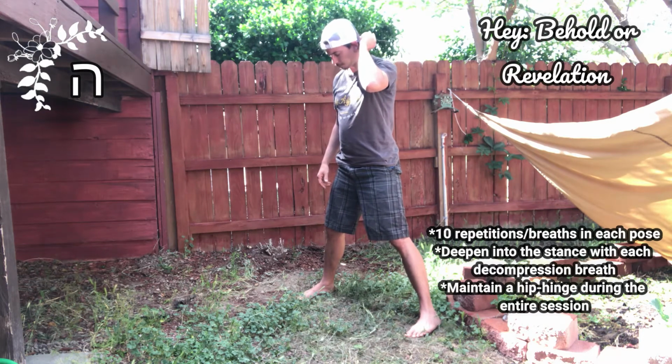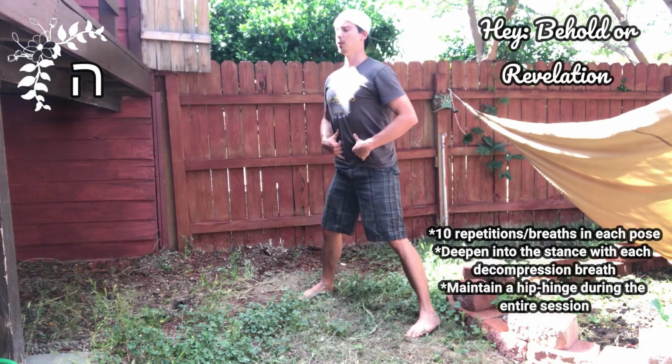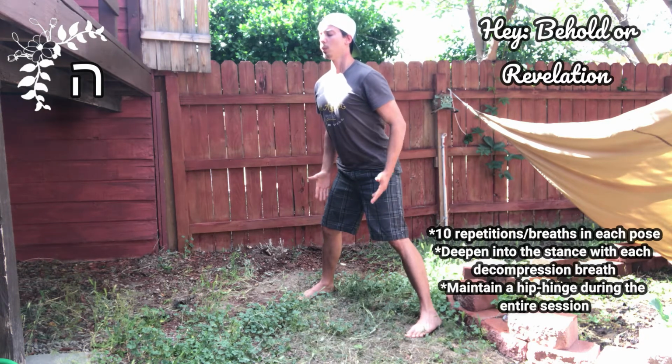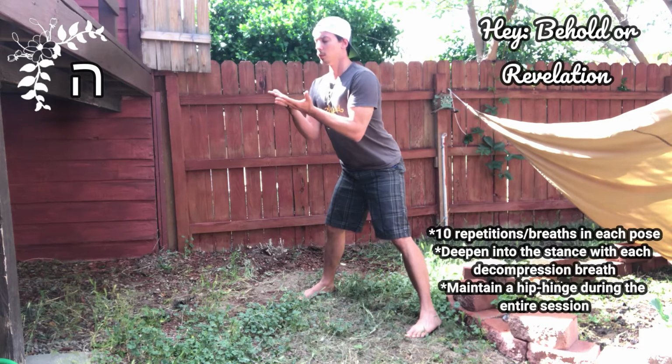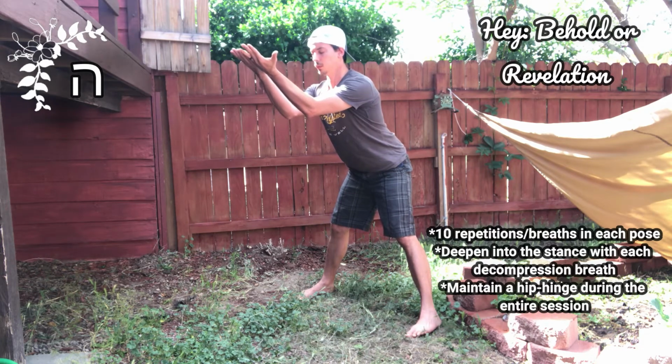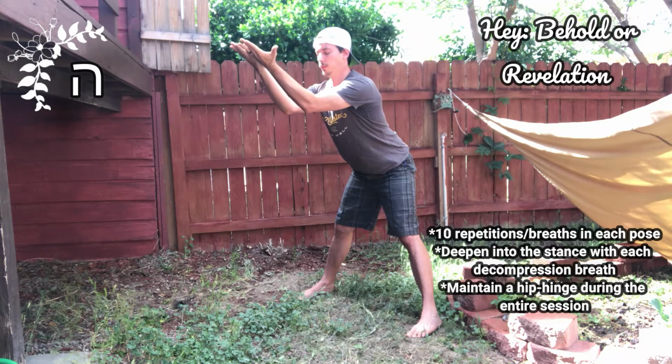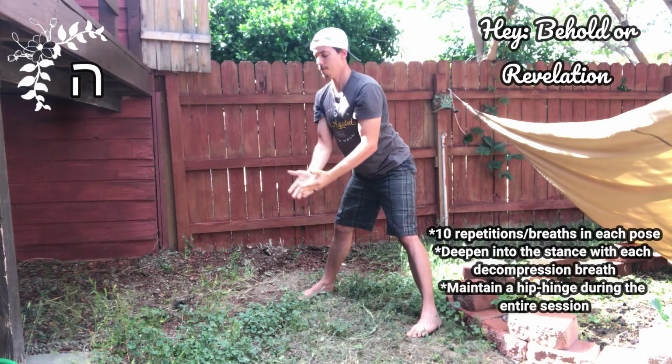So Hey, it's the fifth letter in the Aleph Bet. It means look, behold, or revelation, and it is thought of in Judaism as the divine breath. Hey appears twice in the divine name, or the Tetragrammaton, Yahweh. So it's the right hand of power that reveals the nail that brings revelation. Reveal, revelation, behold, these are all the meanings of Hey. So the only letter to appear twice in that name.